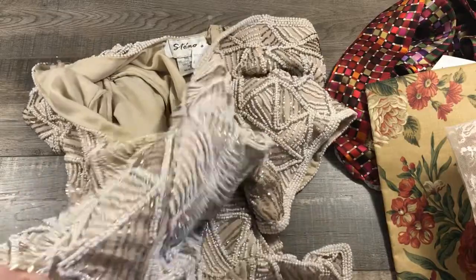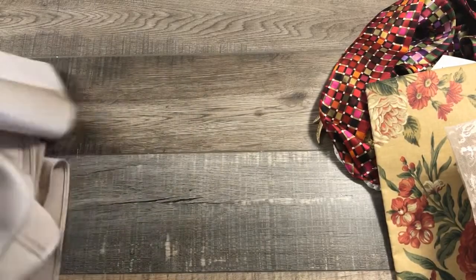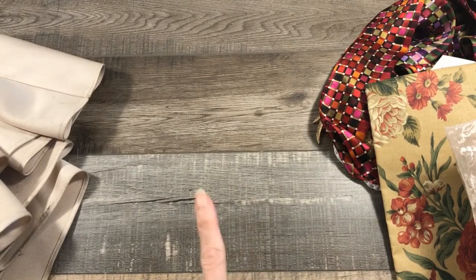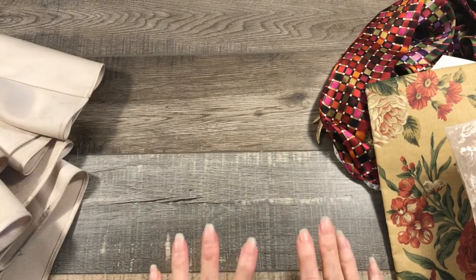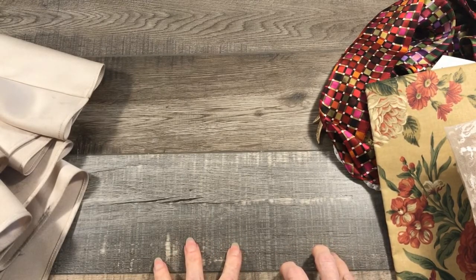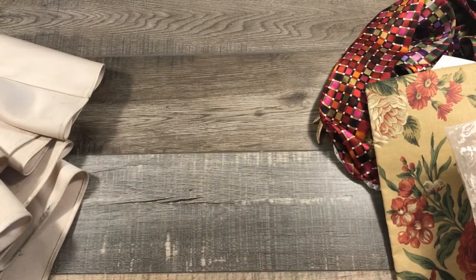Oh, you guys, I am so excited. So this whole stash of stuff that I got in one day at one thrift store, I don't want you guys to think that I'm rubbing it in, but I was so floored. The total for the whole thing was $22. Oh, yay! Oh my God. I am so excited.